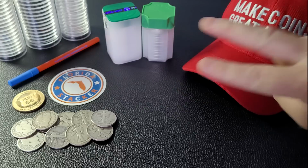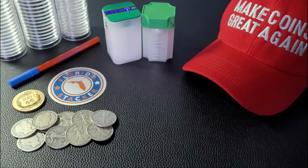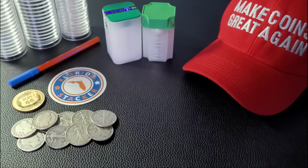Now, the two negatives. One, the U.S. Mint was not there. There was no ability for me to buy a Type 2 ASE directly from the Mint. They did not have the nice U.S. Mint display like they had the last time I was there in January of 2020, before all the craziness began across the world, right? So that was negative number one, no U.S. Mint. Negative number two, NGC and PCGS. Okay, normally they do a coin, and I'll show you that coin here in just a minute.